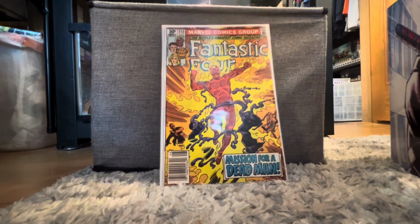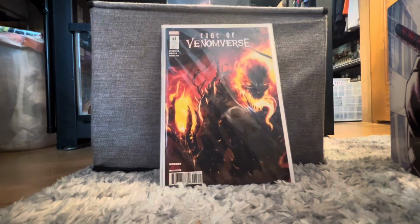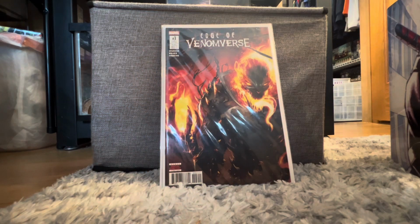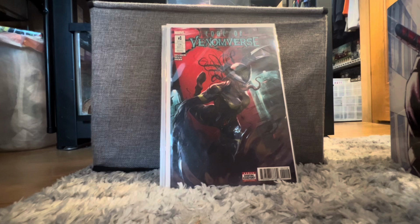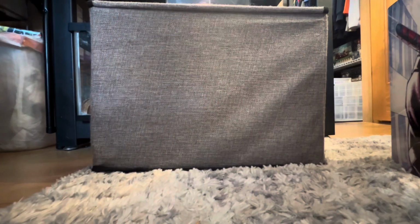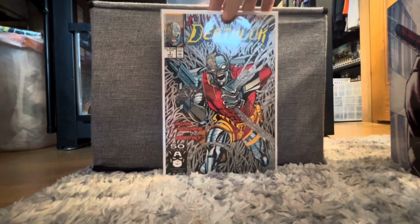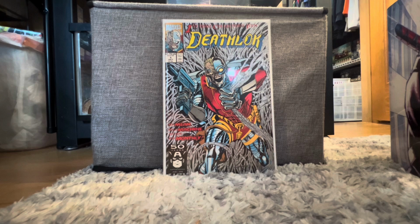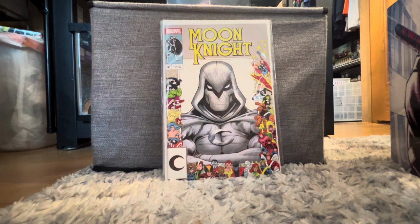Fantastic Four 233. We got Edge of Venomverse number three. That's a really cool cover. Edge of Venomverse number one. It says second printing, but it's still got like a $5 price tag, so it's still really nice. Deathlok number one, $3 comic right there. Moon Knight variant edition number two, that is like a $40 comic. I've been getting lucky with some variants. That's really neat.